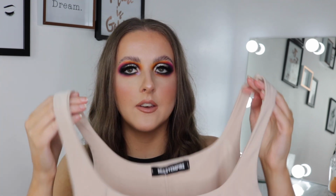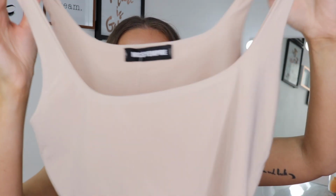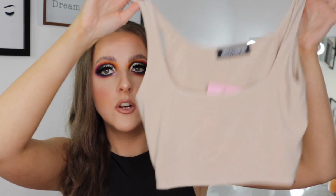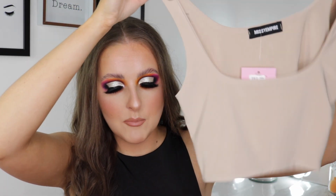And it is this silky material, which I am absolutely loving lately, especially with these sort of tops, the racer back tops that everyone's been wearing, and I absolutely love them. And I've seen this a lot on hauls and Instagram, so I thought I'd pick one up myself. Is that what I'm trying to say? Pick it up myself. I don't know. Anyway, so this was £11.05. They've got some weird numbers.